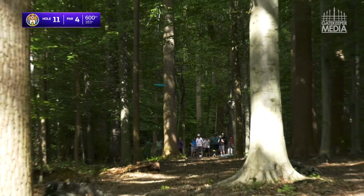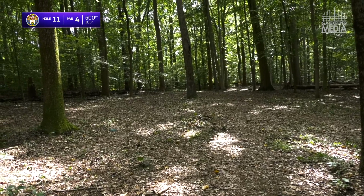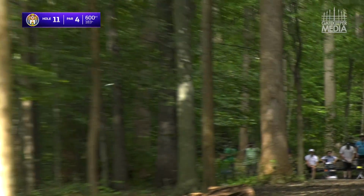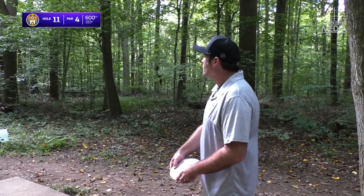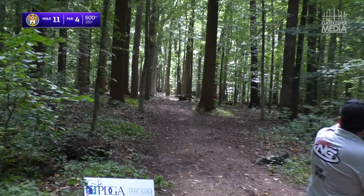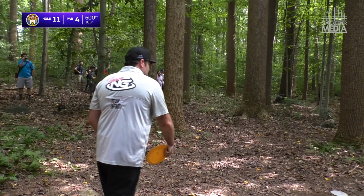So straight. Look at that. Yeah, with the skip. Nice. That's an eagle look. Zach just turns this a little too much. Like I said in the past, the rough is really well groomed, so Zach should be okay trying to get up and down from there.